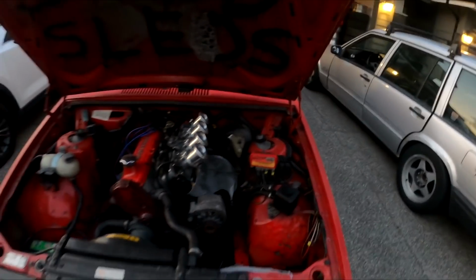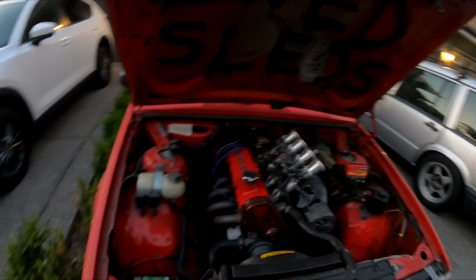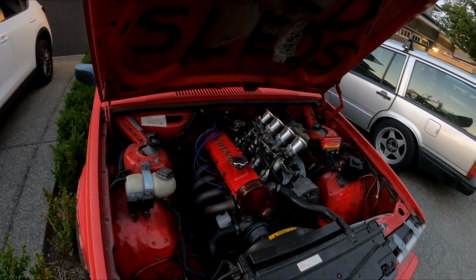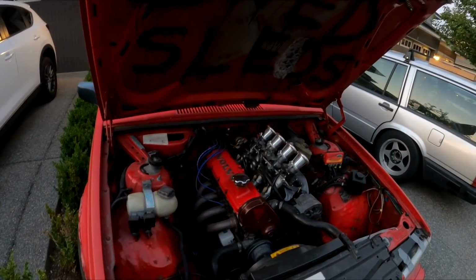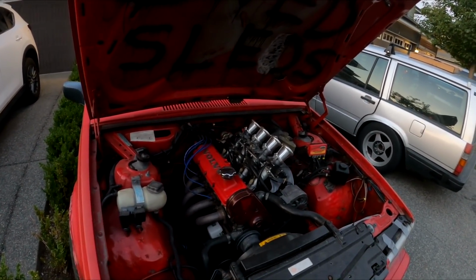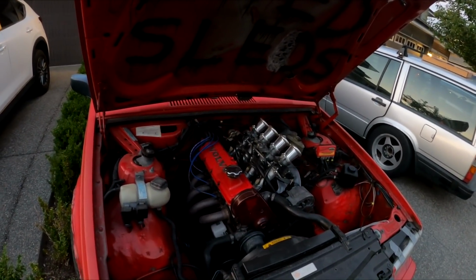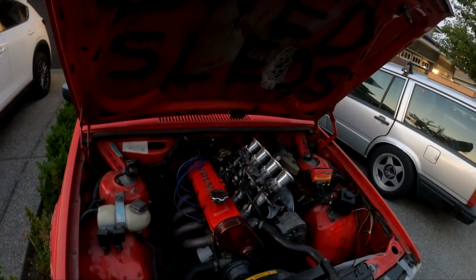I know I always say this, but if you guys are new to the channel and you haven't seen this car, it's an NA built red block 531 head with a really beefy camshaft. It's got a lot of material shaved off the bottom of the head to get higher compression. It has stock valves in it still. This motor made 170 to the wheels, so it goes pretty good. For an NA car, it definitely wails pretty good. It revs to 75.